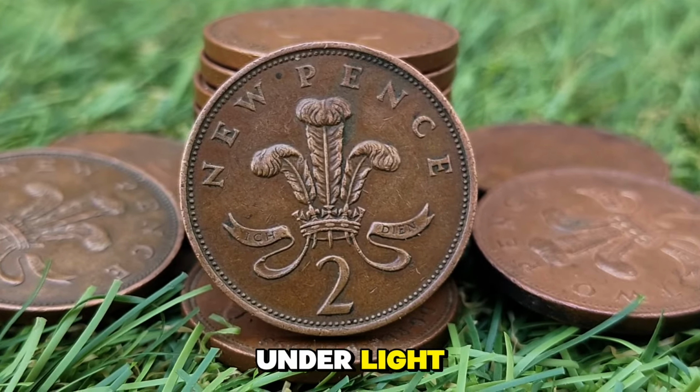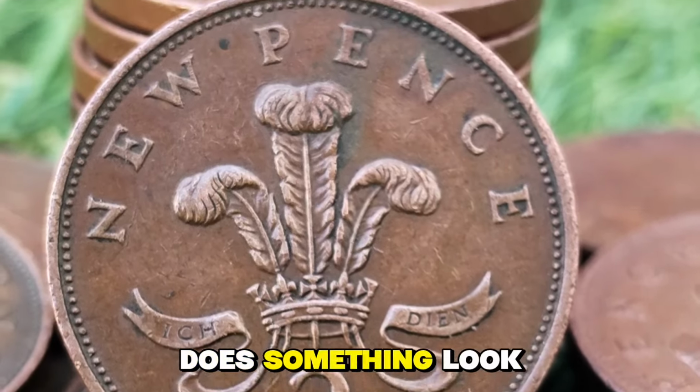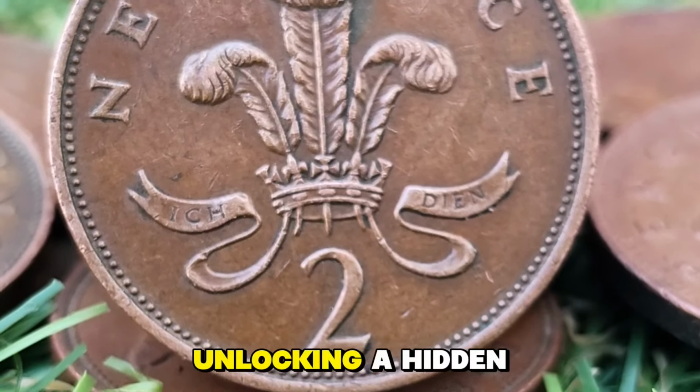So, if you ever come across a 1979 2 new pence coin, take a closer look. Tilt it under light, inspect the rim, the text, and the portrait. Does something look slightly off? Does the metal shine differently? Because that tiny difference might just be the key to unlocking a hidden treasure.